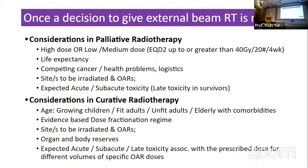That starts from the age to what the fractionation should be, everything you have to take into account. So completely individualized. Of course, that doesn't mean that palliative radiotherapy need not be individualized. The volumes are highly individualized. Actually, in curative radiotherapy, volumes are more protocolized, whereas in palliative radiotherapy, volumes are much more individualized. No two patients with the same palliative treatment would have the same volume.